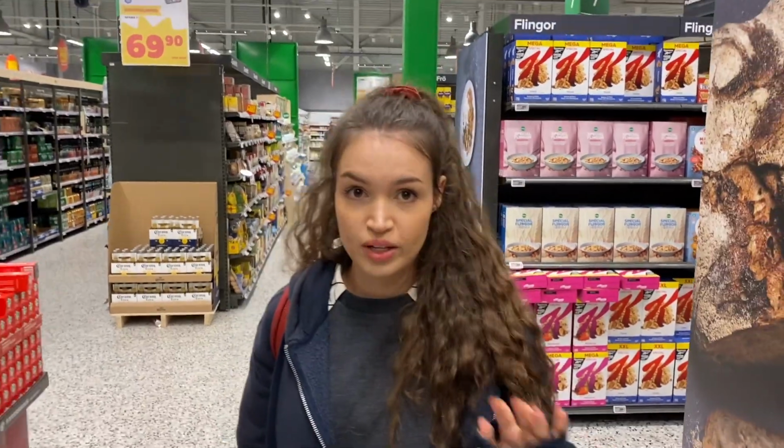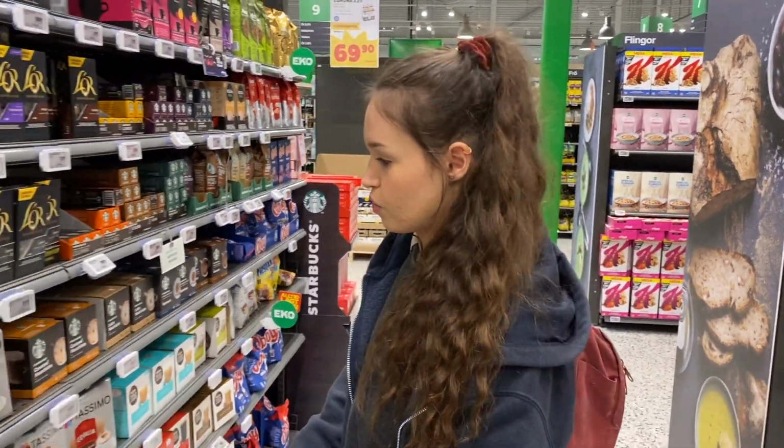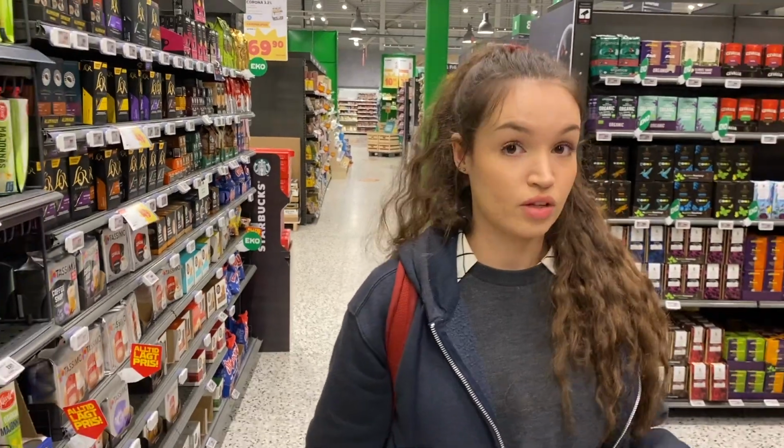Swedes also have a really big and amazing coffee culture. So no matter where you are in the grocery stores, you always have such a big amount of coffee to choose from. And even though I personally don't drink coffee at home, I love all the coffee they have here in the coffee shops.